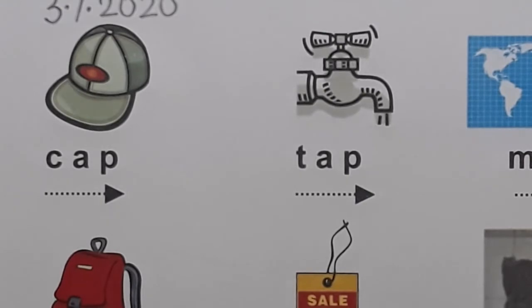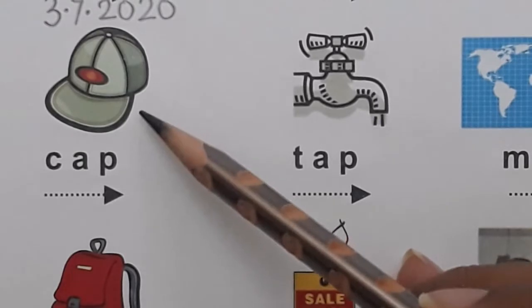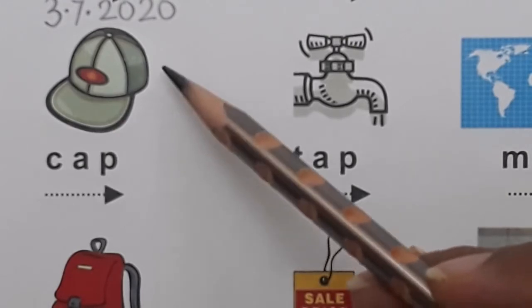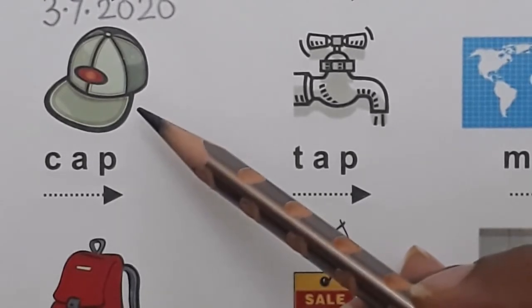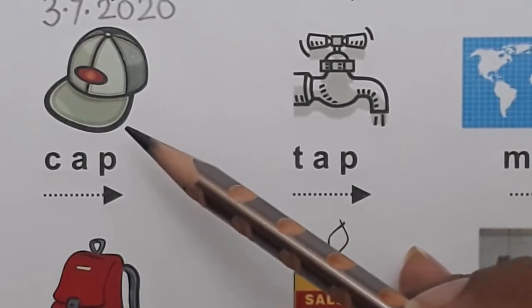All right, children, look at the first picture. What is this? Is this a school bag? Is this a hat? Or is it a ball? What is this? Yes, it is a cap. It is a cap. And you wear this on your head.